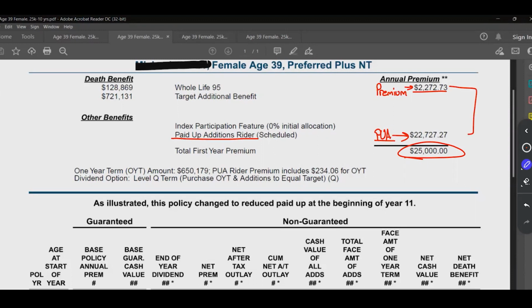Where we came up with that number is if you look at the PUA payment, it's exactly 10 times that base premium. So Guardian, as a company, the maximum we can illustrate each year is whatever that base premium is times 10. So that's where we came up with that number. Really what I did here was take the base premium, or the total desired payment, and divide it by 11. That's where I came up with that base premium.